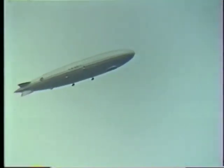Goodyear's involvement with lighter than air began in 1911. Our first chairman of the board, P.W. Litchfield, saw some airships flying in France, decided at that point that Goodyear should be involved in lighter than air.